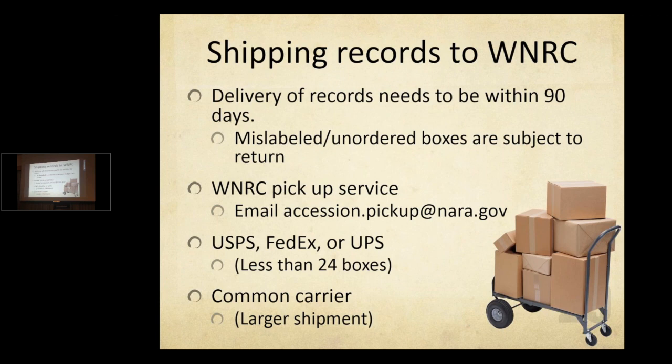Then we have a pickup service available in the National Capital Region. You can email accession.pickup@nra.gov. You can also call area code 301-778-1550. That's the control unit. You can also use standard parcel shipping services, or you can hire a private carrier.